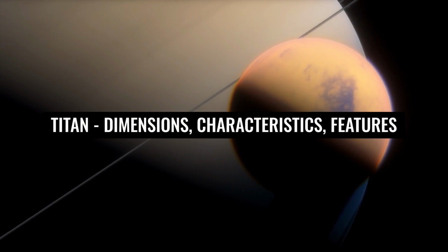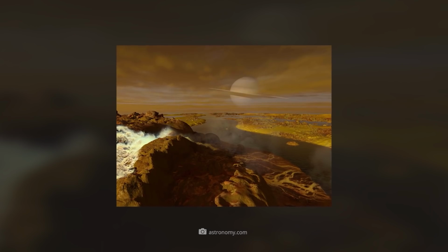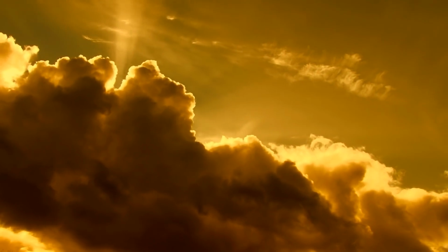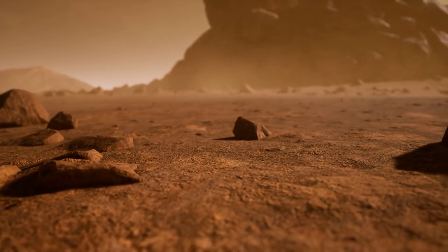Titan. Dimensions, characteristics, features. Gigantic lakes and rivers of liquid methane and ethane, imposing cryovolcanoes, an impenetrable cloud cover of nitrogen. Titan immediately fascinates us with its natural composition.